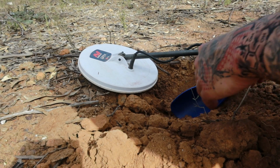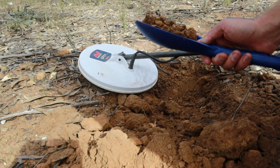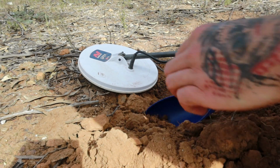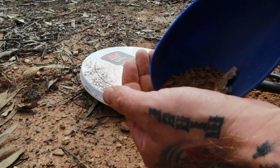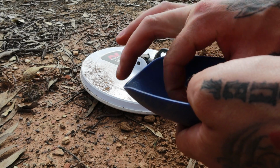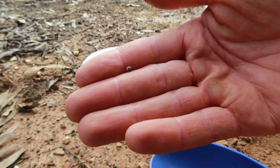The biggest, hardest and most difficult thing is this ground is spicy and therefore very noisy. You can't have a sensitive machine like this and no background noise. Got it in the scoop. Probably my first bullet. Normally you can see him by this stage. Oh, that's got to be it. Yeah, my first bullet. Hey!